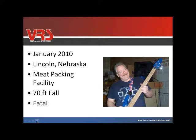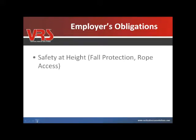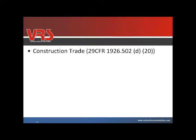Falls are a really serious thing, and falls continue to happen, and we need to stop the falls, and it's the employer's responsibility to do that. The employer's responsibility for safety at height includes fall protection, including rope access or whatever types of methods he wants to use. And it also includes post-fall rescue planning. There's an internal response as well as an external response side of that, and we're going to talk about all of that today. The employer's obligations are completely outlined by OSHA, and they exist for both construction and general industry.